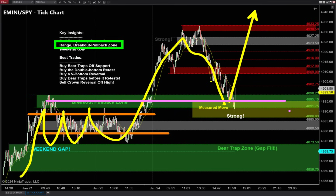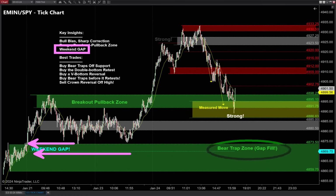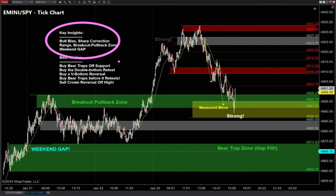But hold on. Let's not forget, there's still a weekend gap back here. What's a weekend gap? Last Friday, the closing price from last Friday and the opening price on Sunday night, it's a gap right there. It still hasn't been filled. Now, usually gaps get filled after Wednesday. So Thursday and Friday, that's all the way down in that area. Put all these clues together.